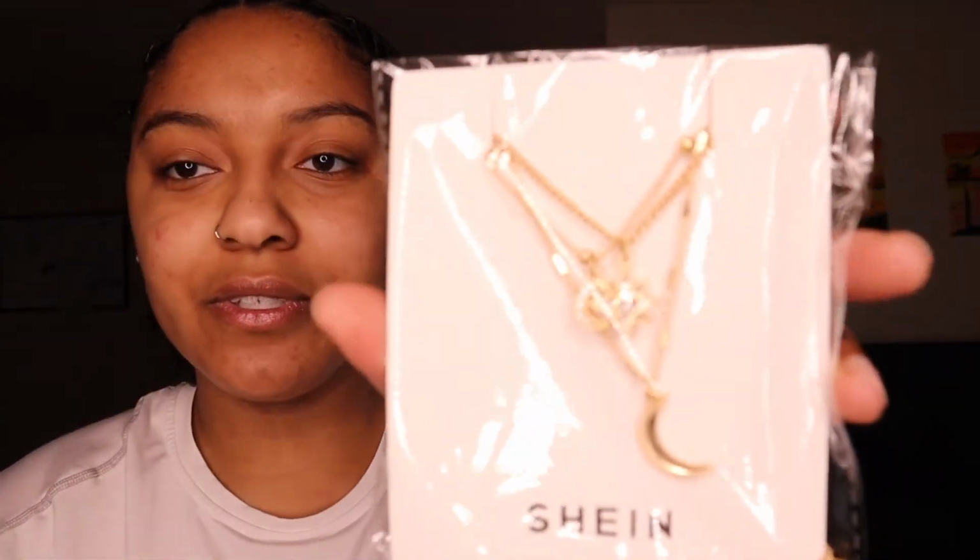It's cute. So your girl is officially tired from trying on all these clothes, but I love all my items that I purchased. Shein did a very good job.